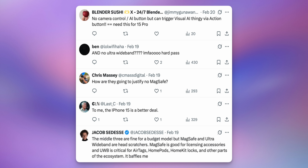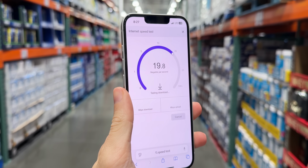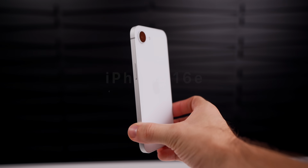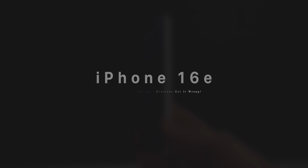When the iPhone 16e was first announced, almost everybody was quick to point out all of the missing features and that it was more expensive than the rumored price. But now, after spending a few months actually using the iPhone 16e, I think most people have been looking at this phone completely wrong. And now, I think it's actually one of the best iPhones you can buy, but not for the reasons you might expect.